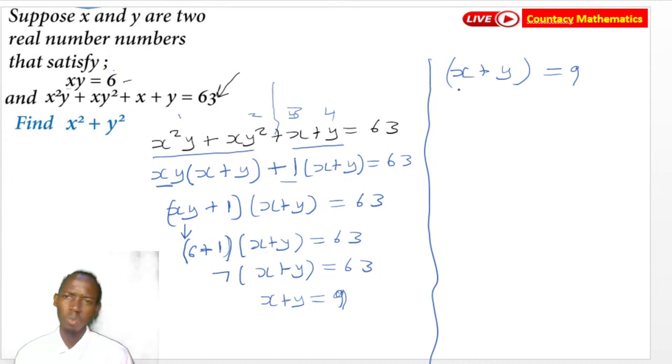So we try, what can we do with this number so that we get xy? The only way that we can get an xy out of this number is by squaring it. So we square it, and once we square it, we get x squared plus y squared plus 2xy. By the way, if you don't know how to open up these brackets, don't worry. We shall send you a video on how to open up those brackets, so you'll be sorted on that. But once you open this, you get x squared plus y squared plus 2xy is equal to, then we square on the other side to get 81.